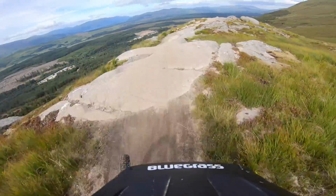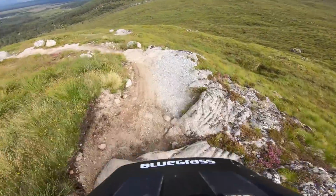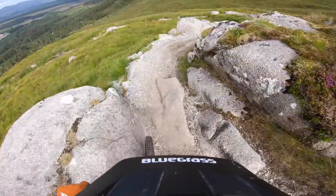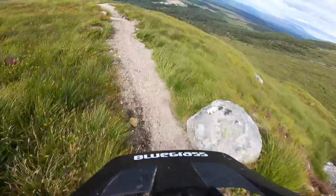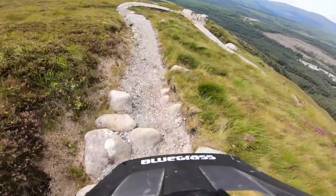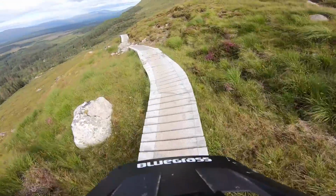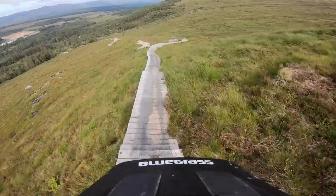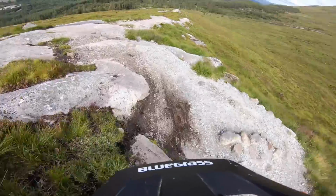Never thought to mention before as well though, look at the beautiful view. I think the GoPro maybe detracts from the view a little bit, but it's fantastic. And that's into the most awkward bit of the whole track there, pretty much. Real tech, steppy and tight, and there's little pedal catching rocks. Here comes an absolute danger gap on the boardwalk. Pull up over the gap, and then fast. Try and brake for the tight corners.